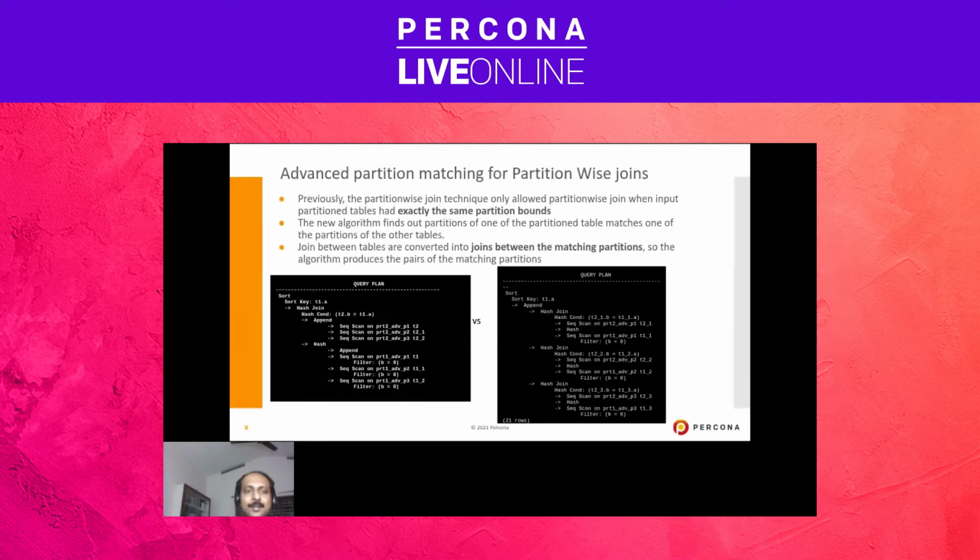Moreover, Postgres allows the same table to have different partition ranges. So if you have a seasonal business, say during the main season, you want partitions of lower ranges. When we had that in older versions of Postgres, it couldn't figure out how to do a partition-wise join. That problem is sorted out in Postgres 13.